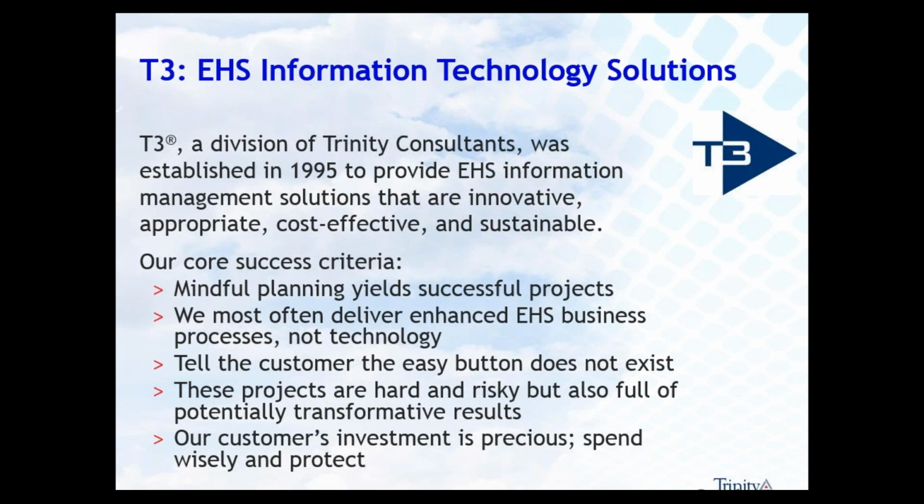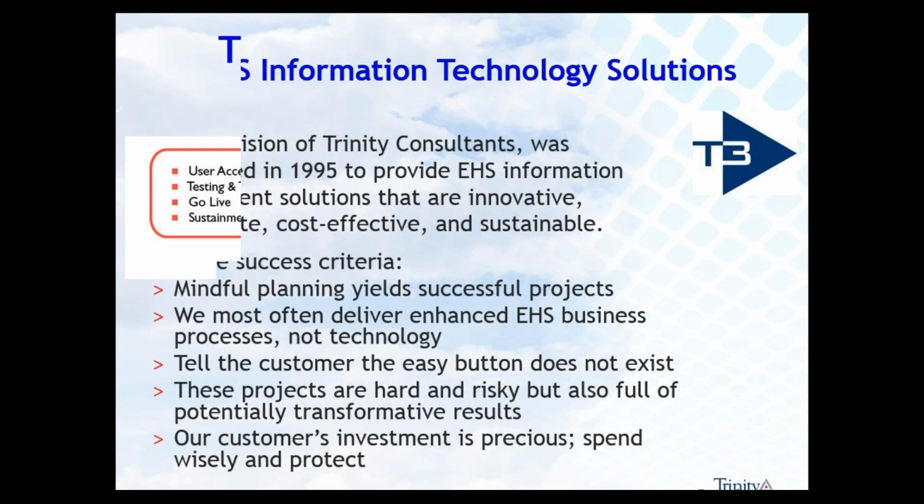We do most often deliver enhanced EHS business processes through technology, but we often do not deliver the technology. That is, most of the time we are implementing third-party software. We always tell the customer that the easy button does not exist, and your EHS problems will not simply go away with the implementation of your new system. These projects are very hard and risky, but they are also full of potentially transformative results if you do them correctly. And then, of course, our customers' investment is precious. So that really entails that we always tell the customer what is in their best interest and not what is in the third-party software company's best interest.